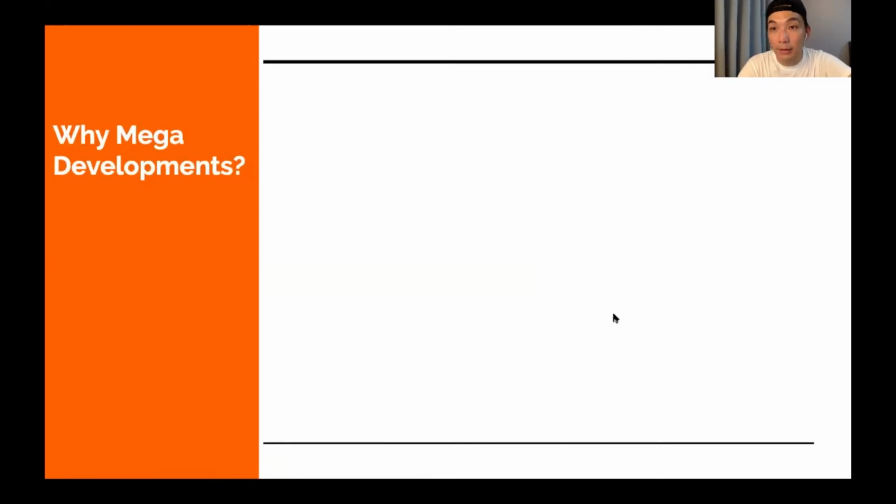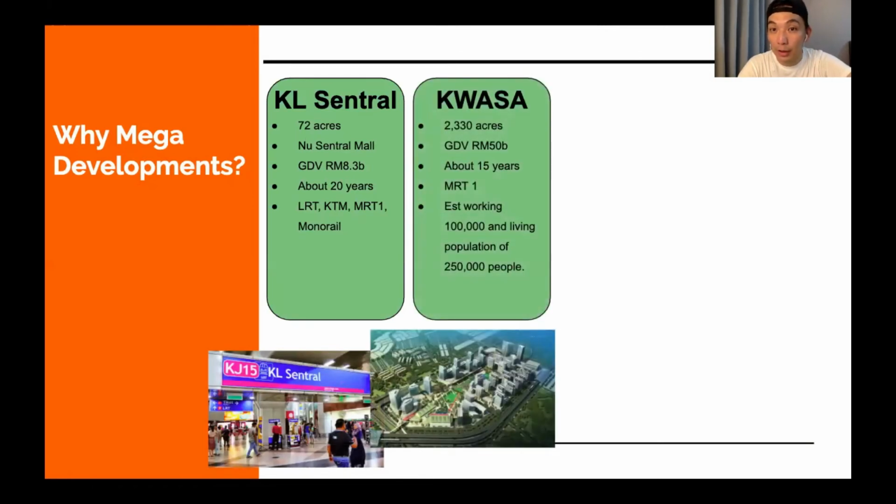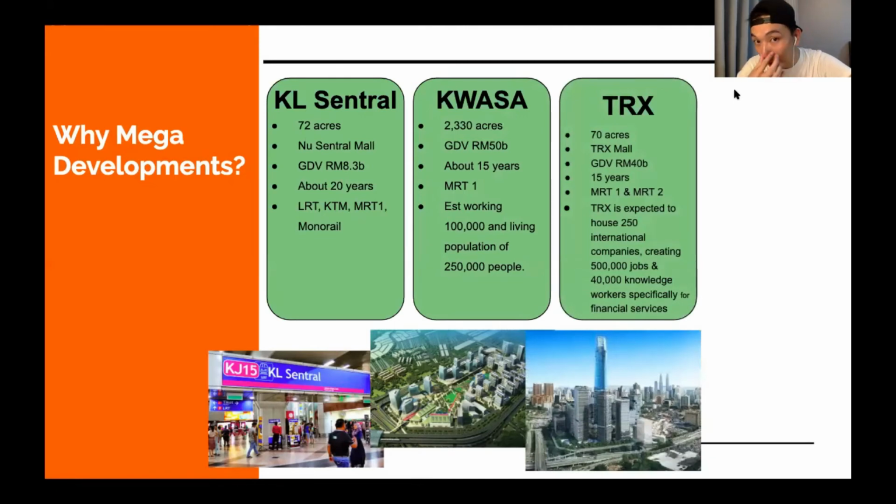So why mega developments? KL Central, 72 acres. Kwasa Land, 2,330 acres, 50 billion gross development value. About 15 years to materialize. TRX is something similar to the size of KL Central. It has a mall, something like KL Central as well. It will take about 15 years to fully materialize. It has MRT Line 1 and Line 2 connectivity, something like an interchange MRT hub. So TRX is somewhere around KL Central, or is another KL Central, or we could say it is KL Central 2. It will house about 250 international companies, creating 500,000 jobs and 40,000 knowledge workers, especially for financial services.